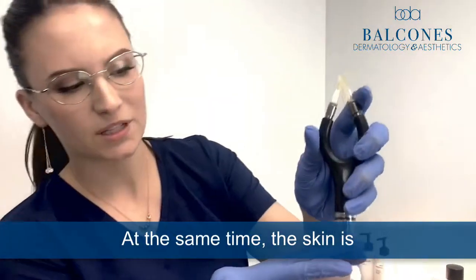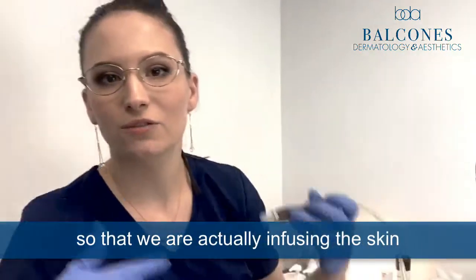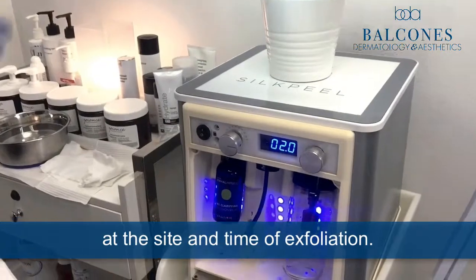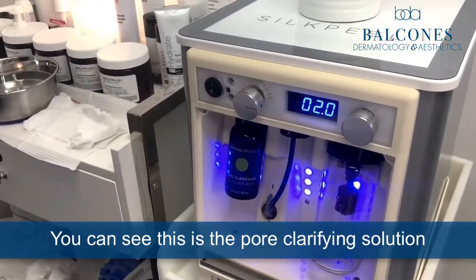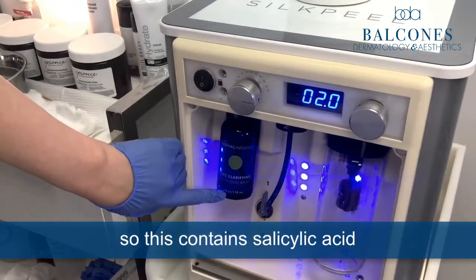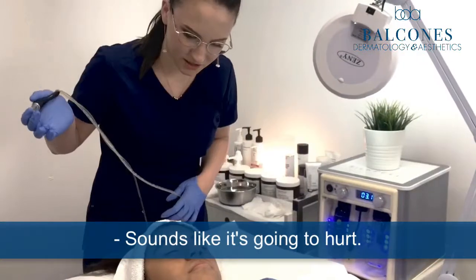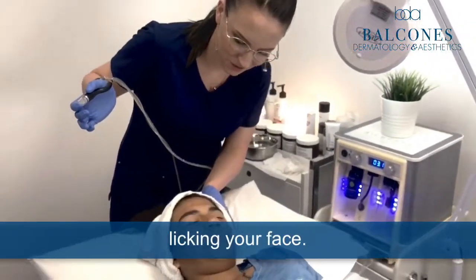At the same time, the skin is pulled into the suction system so that we are actually infusing the skin with a condition-specific serum at the site and time of exfoliation. You can see this is the pore clarifying solution, so this contains salicylic acid to help prevent any future breakouts. It sounds like a dentist, huh? It's not going to hurt. It feels maybe a little bit like a cat licking your face.